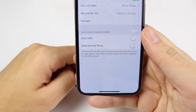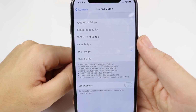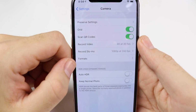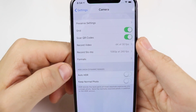You don't see it here. You only see Auto HDR. However, you know, this camera is still going to be great for the average user, and 4K 60 is nothing to sneeze at. This thing is a beast when it comes to video. Although I am a little disappointed that they're not able to implement Smart HDR in a software update, because that is really game changing for the new cameras on the new phones.